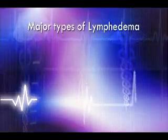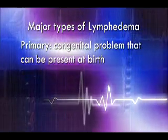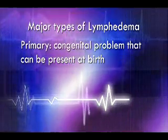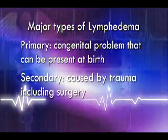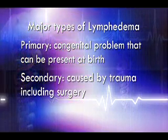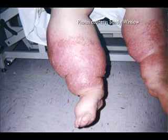I said, what? The major types of lymphedema are primary, a congenital problem that can be present at birth or develop later in life. That type is most common in women. Secondary is caused by trauma to the lymphatic system, often by surgeries, like the mastectomy that Long had 20 years ago. There's no cure for lymphedema, and without treatment, the swelling can become massive, debilitating, and painful.